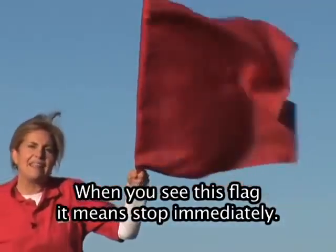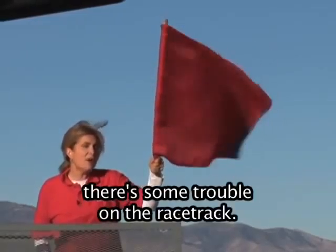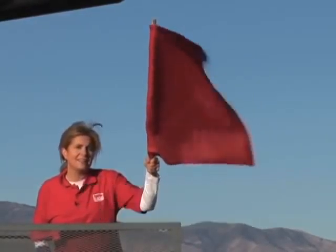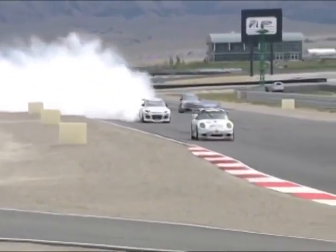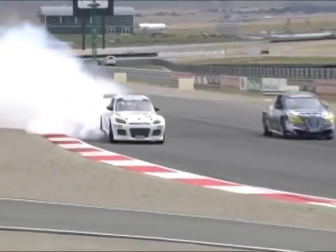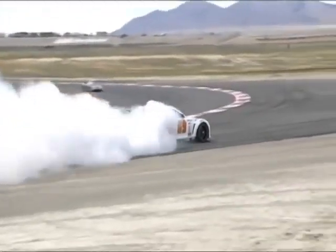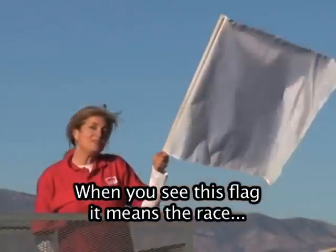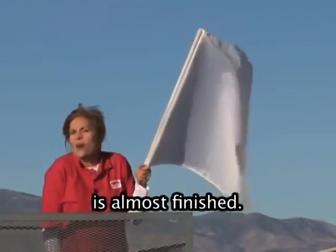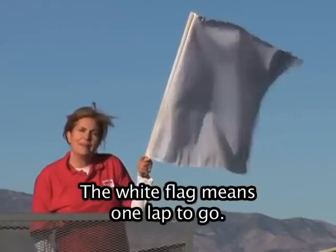When you see this flag, it means stop immediately. The red flag means warning, there's some trouble on the racetrack. When you see this flag, it means the race is almost finished. The white flag means one lap to go.